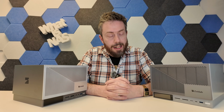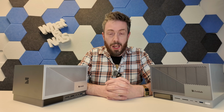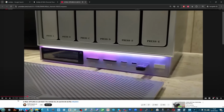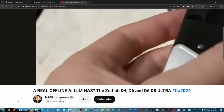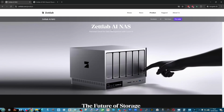Hello and welcome back. Today I want to talk about a little NAS that I've been keeping an eye on for the better part of 6 months here in the background of NASCompares. Those that follow the channel may know that last year, in about September 2024, when I was over at IFA in Berlin, I saw a small NAS startup called Zettlabs.